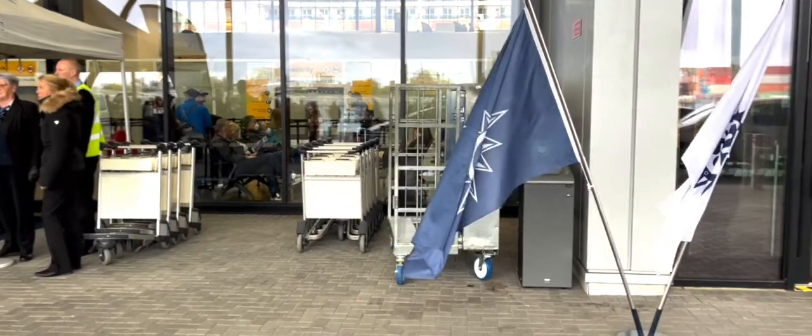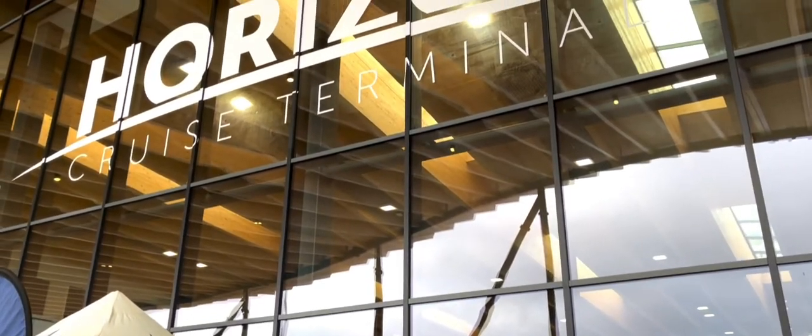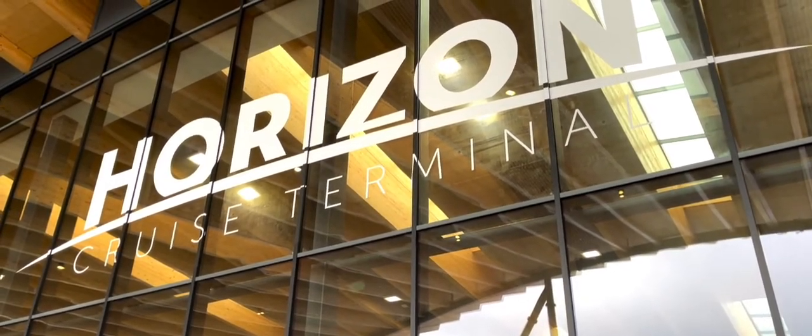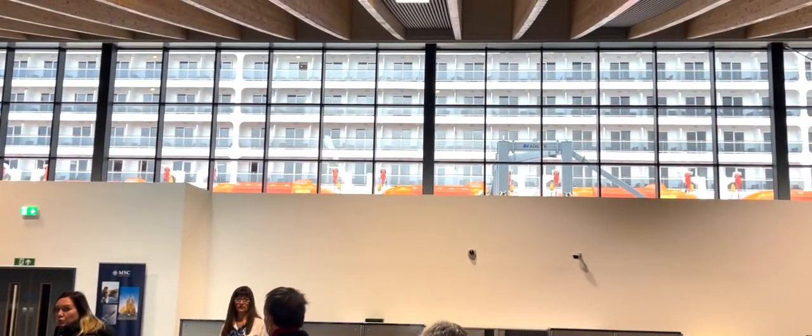We have been on 4 MSC cruises this year, and every single one we have had smooth embarkation. Majority of those have been from the Horizon terminal in Southampton, and as you can see, it's a terminal that's under 2 years old. It's very, very efficient. There was lots of staff on hand. Anything I would add to Embarkation, I'd also give it a 5 out of 5.